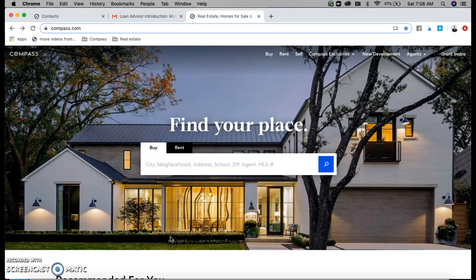Hello and good morning. I just want to very quickly show you how to search on Compass.com, especially for open houses. If you were to go out and look at properties on your own on the weekends, this is a great way to find open houses in your area.